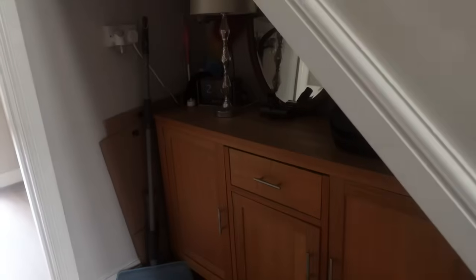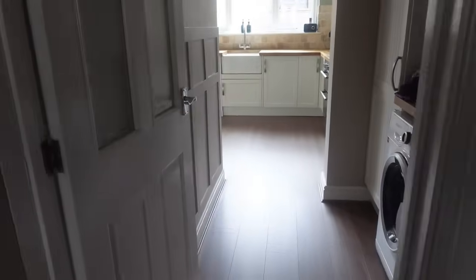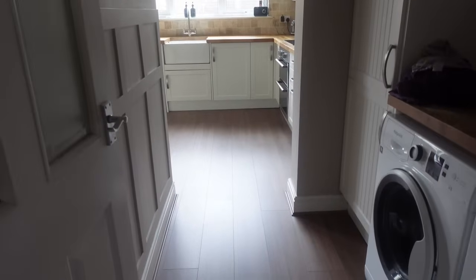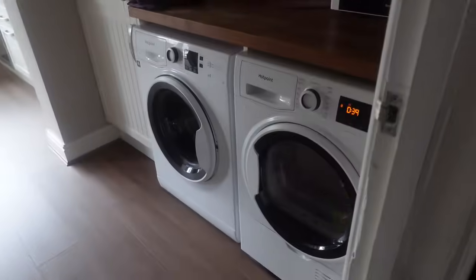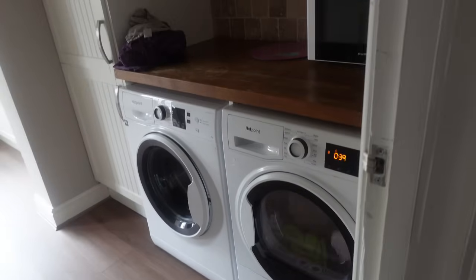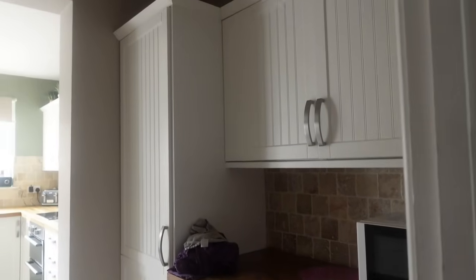Under the stairs, we've got this unit. I have had this unit since I was about, oh gosh, I want to say 25, a very long time. That just houses all of our excess shoes, like sandals in the summer and walking boots and things like that. Into the kitchen is our utility area.